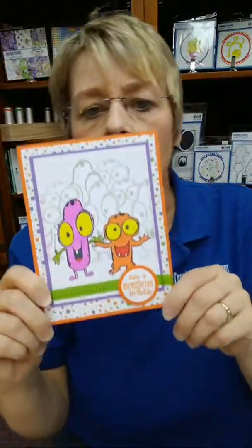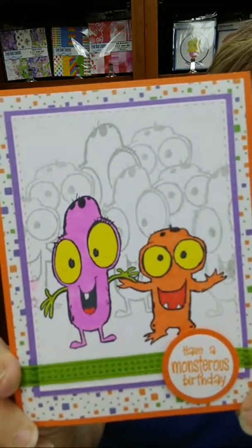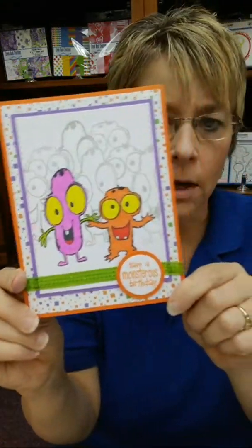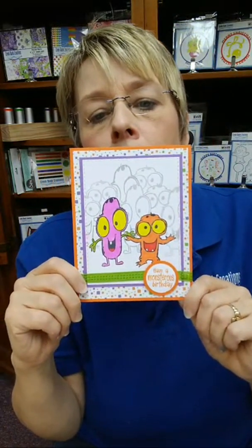This is a fun one that Diane Morris did. And I love the way she stamped that in the background and then put the colored images on top. Lots of fun to be had with it.